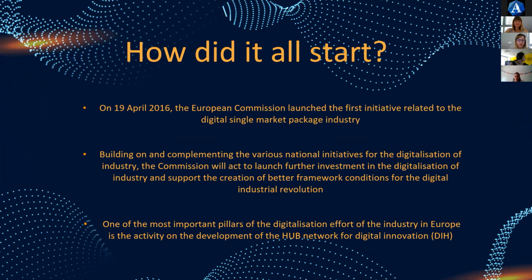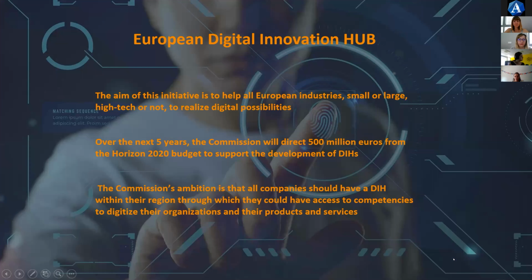In 2016, the European Commission launched the first initiative related to the digital single market package for industry. And one of the most important pillars of the digitalization effort of industry in Europe is the development of the Digital Innovation Hub network. The European Digital Innovation Hub is like a network of these. And the aim of this initiative is to help all European industries, whether they are small or large, high-tech or not, understand digital opportunities.